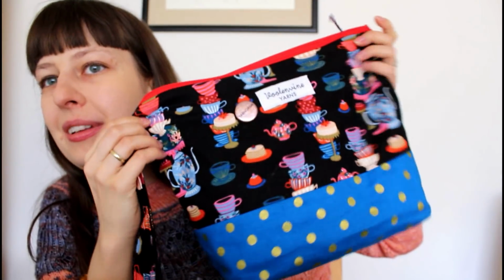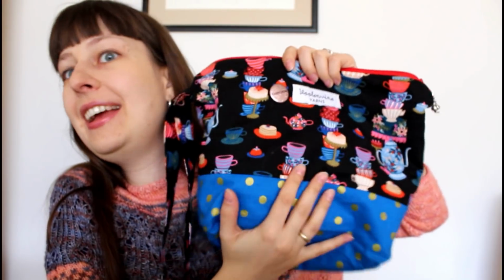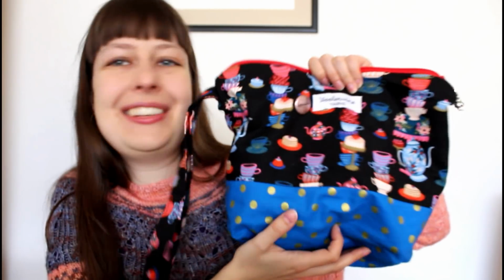Oh, by the way, this project, the mitts by Kristen, are again living in a bag that she made for me, which is awesome. And also, just to tell you, she was actually so kind that she gifted me this pattern as soon as she released it. So, thank you. I can't wait to finish those mitts.